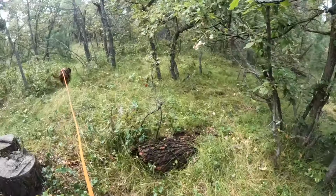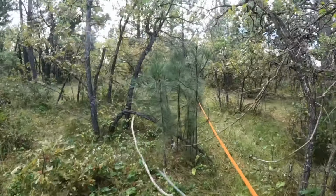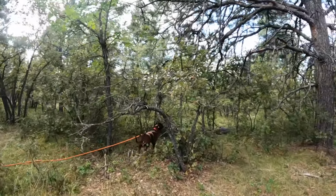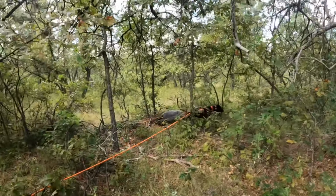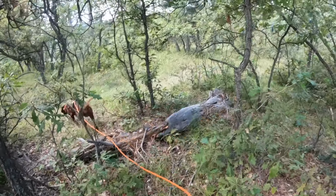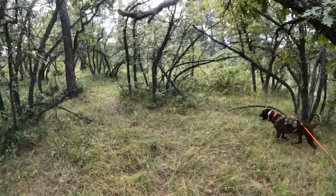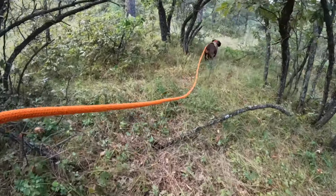I'm constantly evaluating throughout this track Diesel's body behavior, his language, his pace. Where's his nose? Is it up? Is it down? And you'll notice he picks his nose up there, and he's going around in a non-linear fashion. In other words, he's not tracking in a straight line. This further tells me or proves to me that this deer is being run all over the place by coyotes, and everywhere he goes, he smells the deer and he smells the coyotes. So that's why he's doing what he's doing.